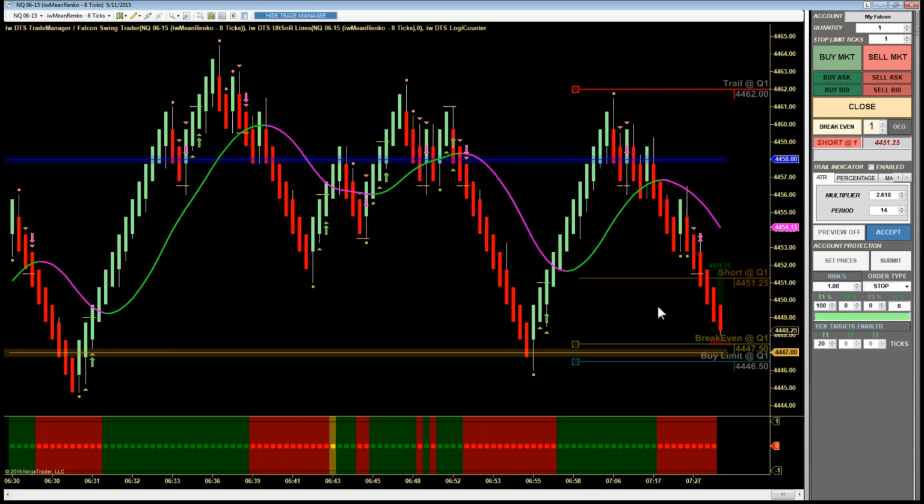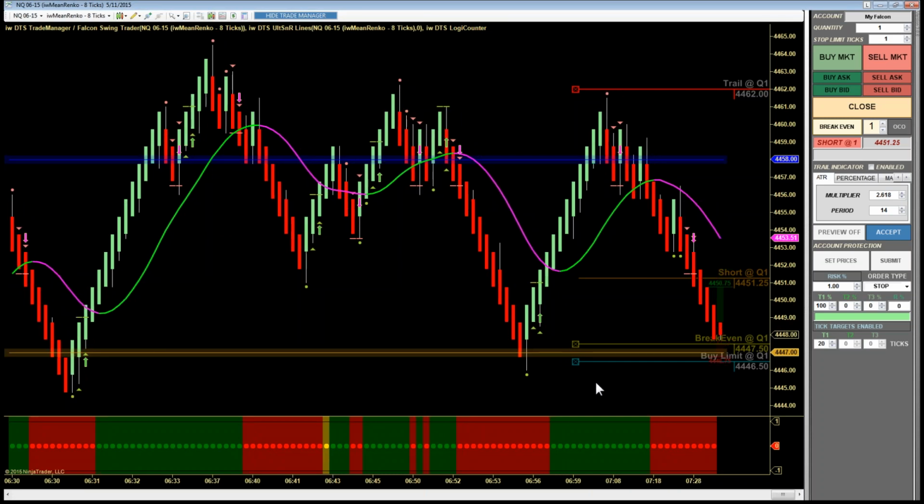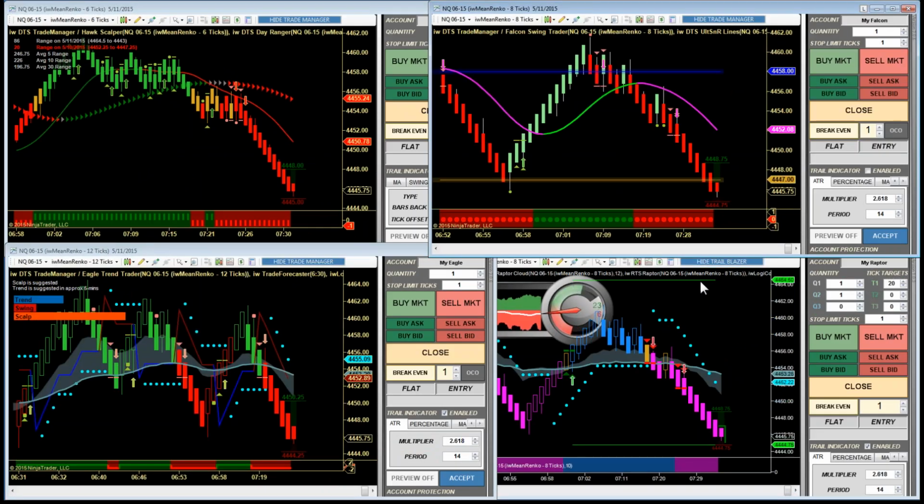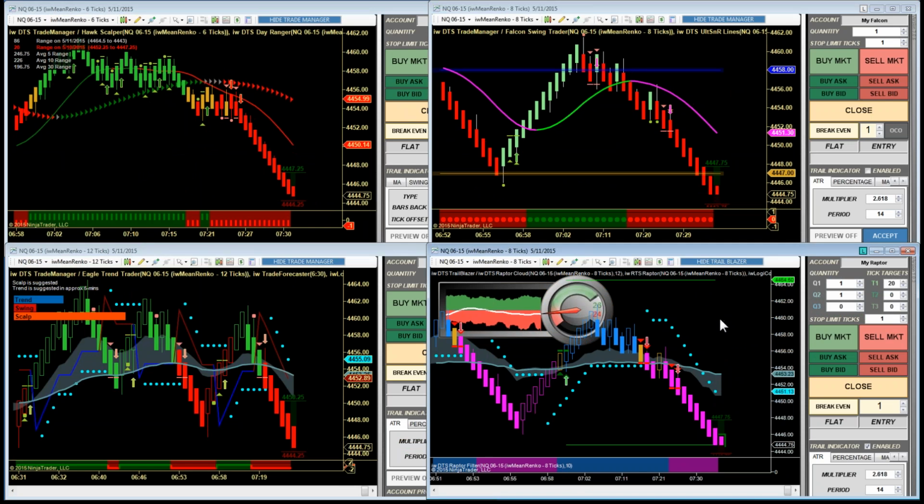Is this a high probability signal? Yes. Does that mean it will never fail? No. We're not out of the woods yet. Come on, tap that break even. I dare you. I double dog dare you. Look at that. They're just hovering there. Okay, finally hit the break even. Finally hit the profit target. Wow. They're brutal today. Okay, one for the good guys.